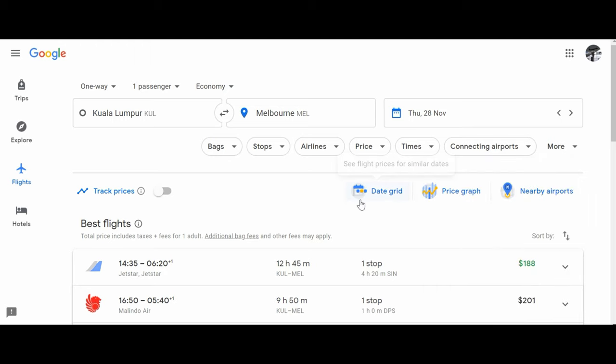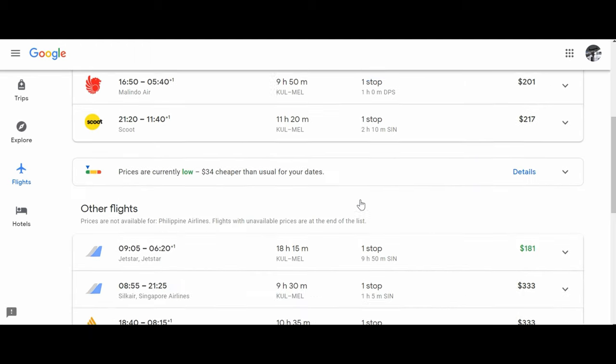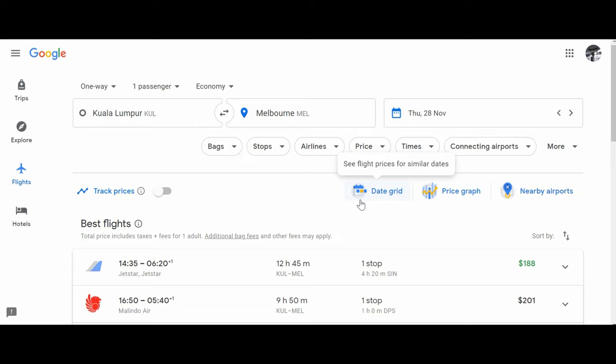So this is your first stop when you're looking for cheap flights, but do not buy anything yet, because we're going to move on to another site to compare and see how the prices are showing up on the next site.